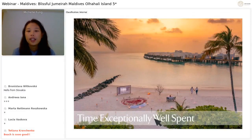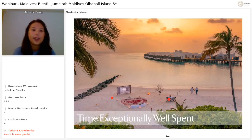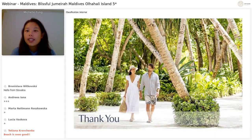Last but not least, these are the photos. As you can see, we can do the cinema not only under the stars, but on the beach as well, and destination dinner. Jumeirah Maldives is one of your perfect options for your clients to spend their romantic time or family time in Maldives. So that's it for my side.